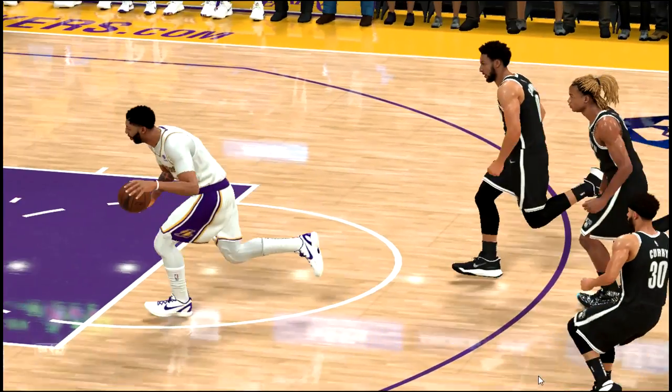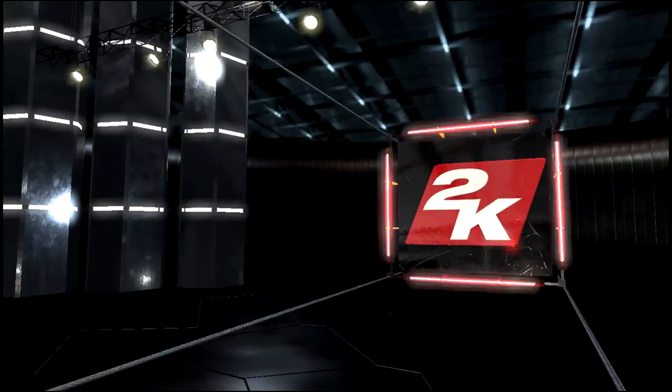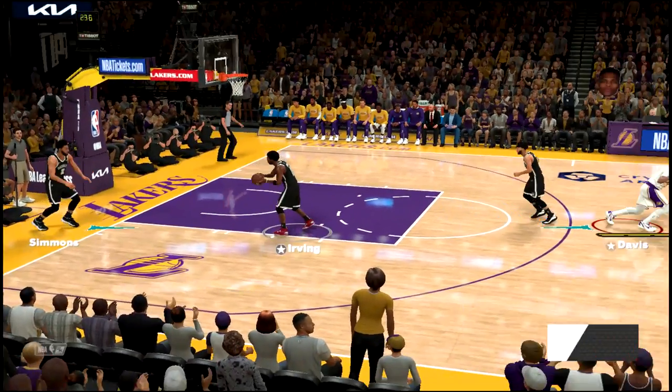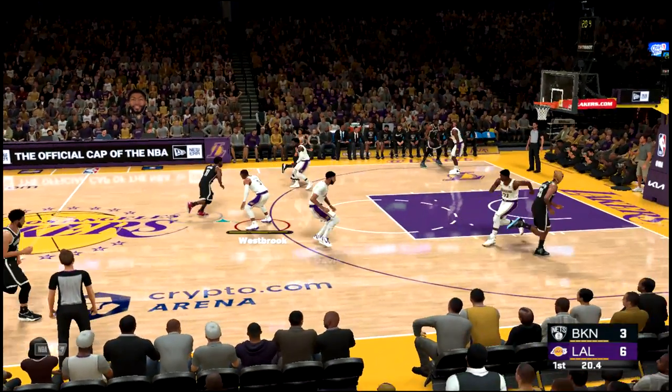This is what Davis does, people. He has a wide variety of ways to score. Very few bigs can handle like that. Davis has got a perfect 3 for 3 so far.